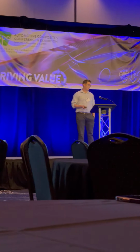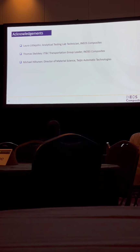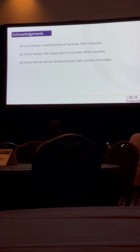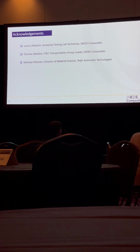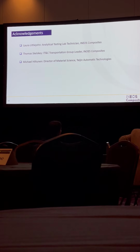So a few acknowledgments. First and foremost, Laura Lilford at INEOS, she did all the TGA analysis. So I think this study is also a credit to collaboration, especially during COVID. When this study was first talked about, my lab was actually shut down, so I relied heavily on June and Laura to do a lot of this testing, and it was a really cool way of doing this remotely and also during COVID.